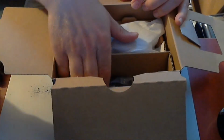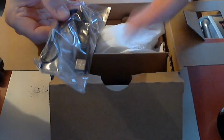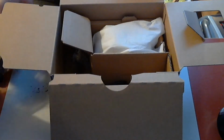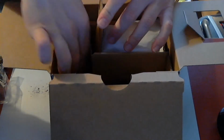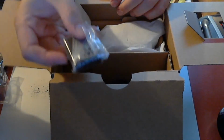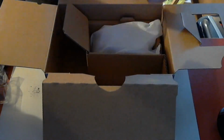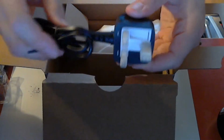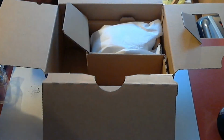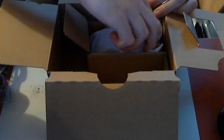Okay, we also have at the front the USB cable, so I can transfer photos directly from the camera. Also we have the battery itself, which is quite a chunky battery. I will actually charge this up before using the camera, unless it's fully charged, of course. And here we have the power cable for the battery charger. So that's those little bits there, and now of course the main event, the camera itself, and it's in here very delicately wrapped, so I've just got to be extra careful at this point.